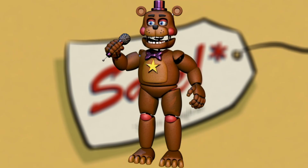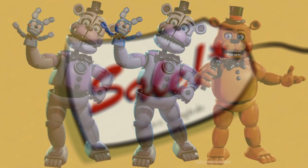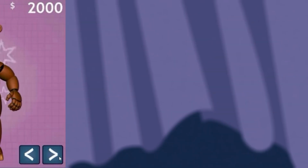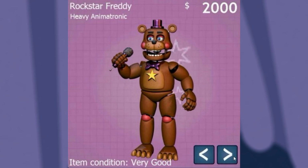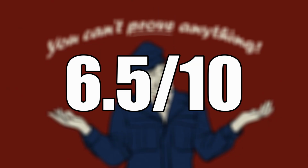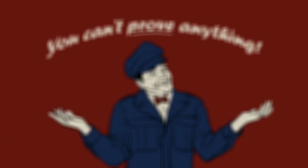Rockstar Freddy borrows design elements from both Funtime Freddy and Toy Freddy, possessing some bright coloured plastic and a more simple design, and to be honest, although he has no horror elements, I do find his design very fun, and I like the new colour scheme, with the yellow star in his chest and the purple hat and bow tie. So overall, I'm going to give Rockstar Freddy a 6.5 out of 10, as I think that's a pretty respectable score considering he doesn't actually do much in the game.